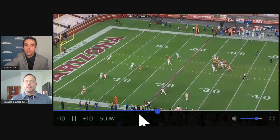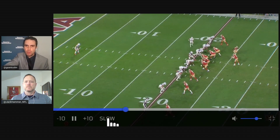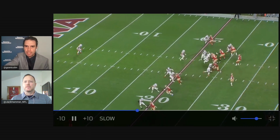Yeah, let's here real quick before we see from the end zone. Just watch Aiyuk. I was going to do a little Brandon Aiyuk appreciation, but this would go in the Brandon Aiyuk highlight. Just watch him. Press coverage against Tre'Davious White, one of the best corners in the league.